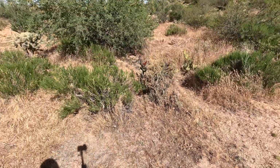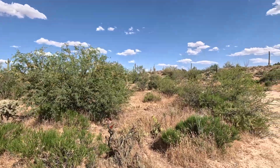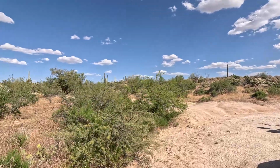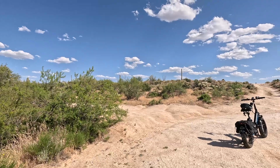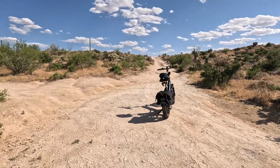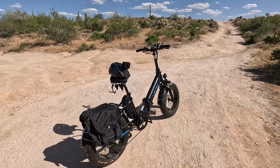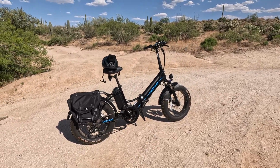But yeah, ocotillos are out here, and when I come out here I've got a lot of night photography. I'll have to show you those. But the real reason I'm out here today, I will be out for a little bit. I'm going to get some pictures while I'm here. But the real reason is the new addition to my traveling kit is this Lectric XP step through.